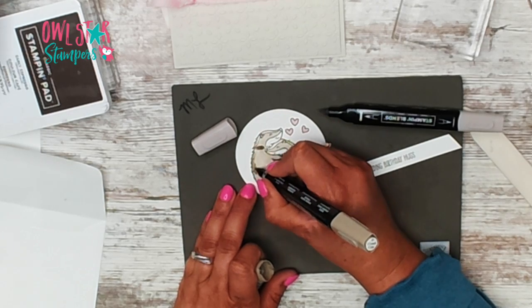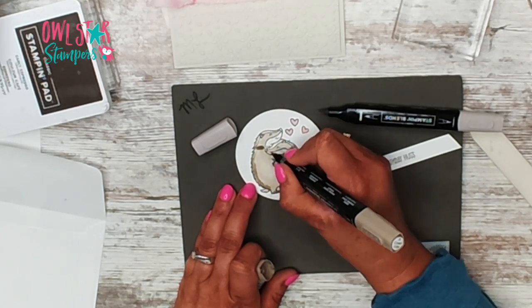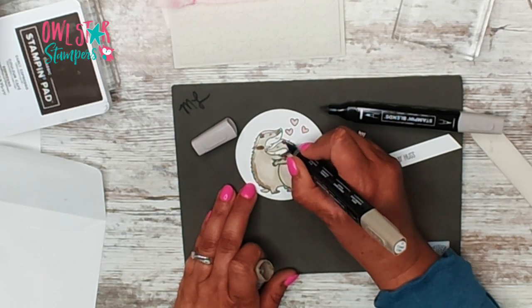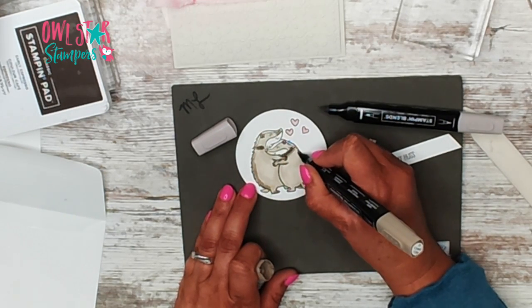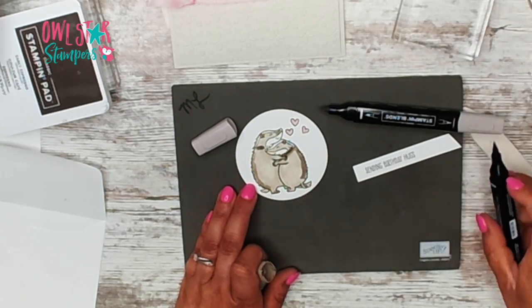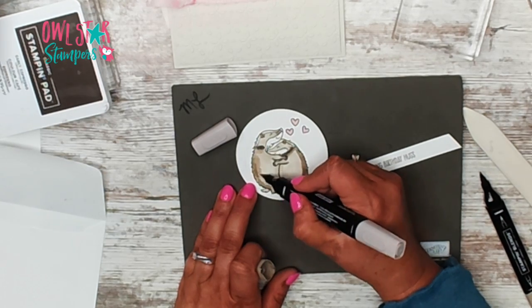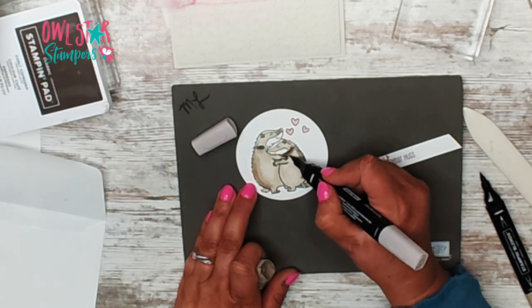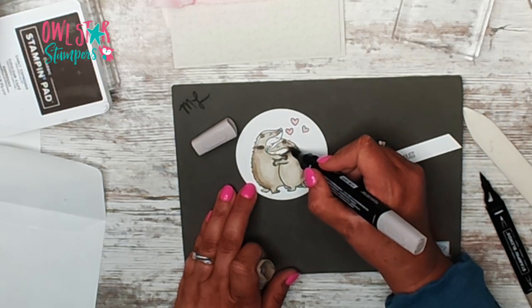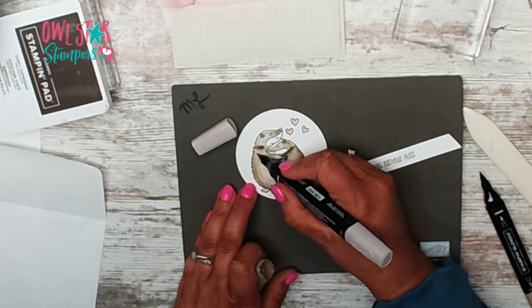Okay, so now I'm going to take the dark, and just where these little lines are and down the side here, I'm just going to add in a little bit of this dark in the foot and around the neck and up by the nose, the little ear. Then I'm going to come in with the light and do little circular motions and blend some of this out. I love these markers. I know I say that every video, but it's true.